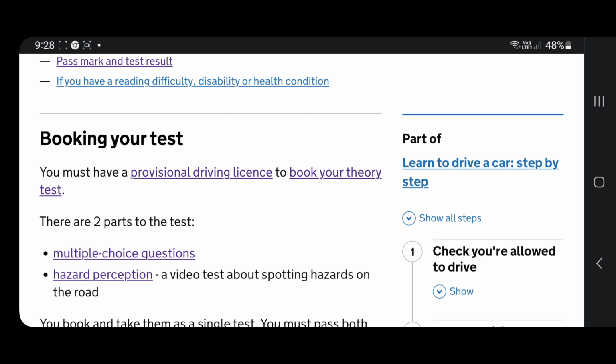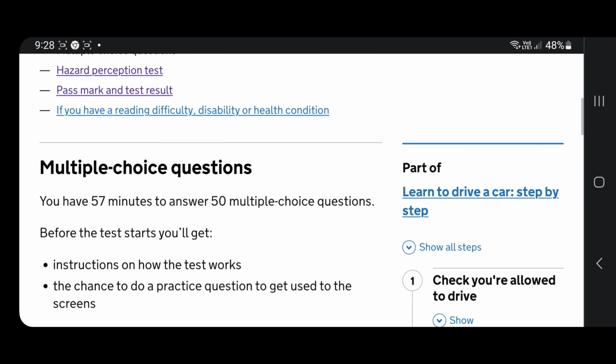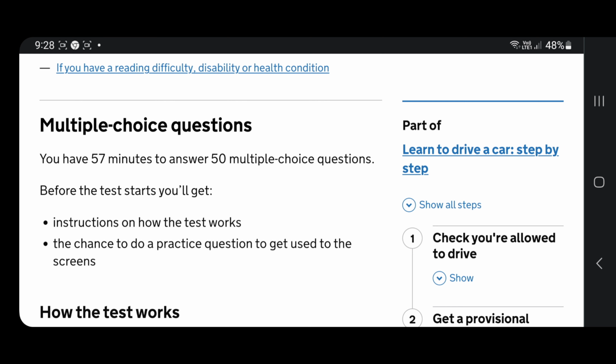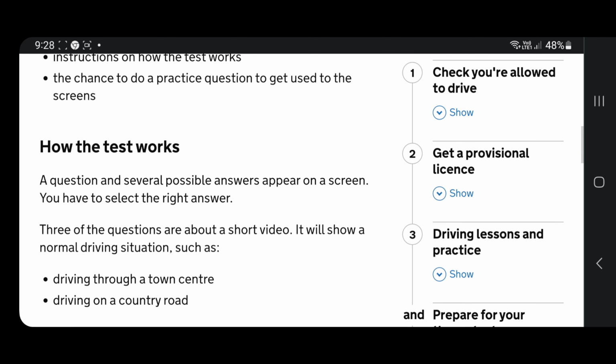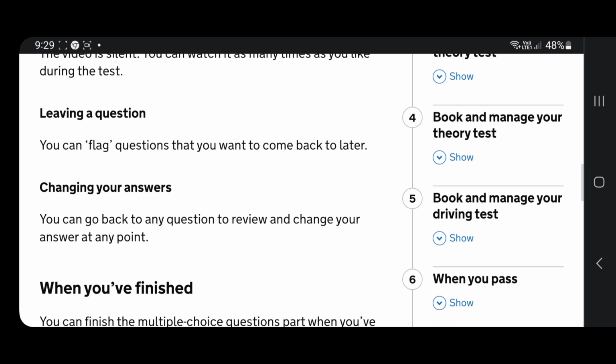Sorry, to book your theory test, you need to have your provisional driving license. Okay, so there are two parts of the test. Again, the multiple choice and the hazard perception test. For the multiple choice, you have 57 minutes to answer 50 multiple choice questions. You can flag questions that you want to come back to later.